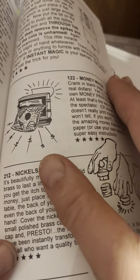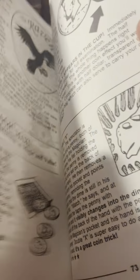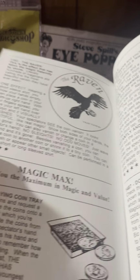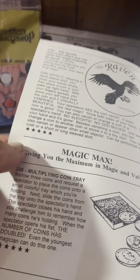Nickels to dimes. I did that just in time for Christmas. Spiked coin, maybe. Money maker. Maybe I'll do that one someday. It's a cute beginner trick. Raven. You put a coin on the back of a person's hand. You wave your hands over, and the coin's gone.